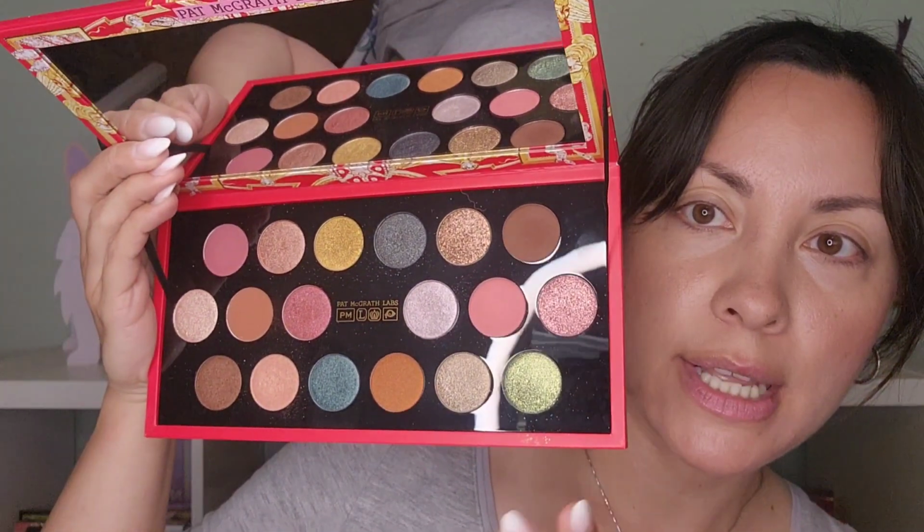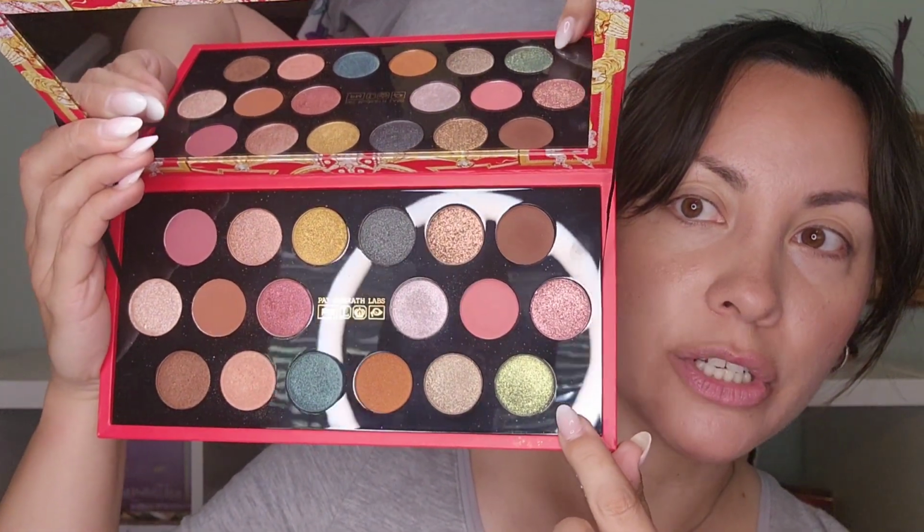I had gotten this as a Christmas present a couple of years ago from my stepson, and it has one green shade in it. I know, why just one? But all of these shades are gorgeous, and it has this beautiful green shimmer down here.